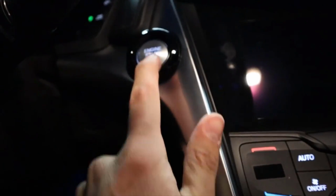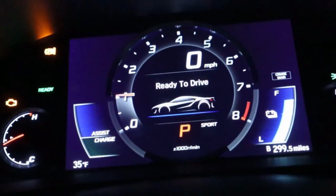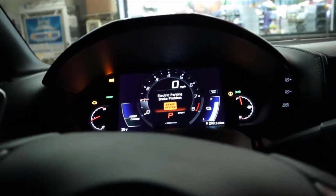Now, we let the car sit for a while and we filled it up with gas, so cross our fingers. Yep, this thing's still lighting up like a Christmas tree. Oh boy, should be a fun drive home.